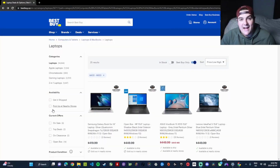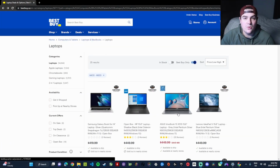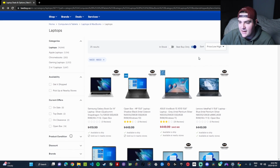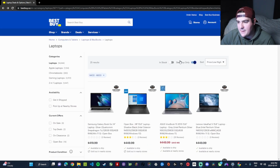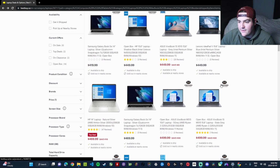So before we actually get into the laptop that I'm recommending, we're going to go ahead and go to Best Buy because that's probably one of the bigger laptop retailers that you're going to find in Canada. And we're going to go ahead and look at some options here in the $500 range. So I've pulled up some filters here. I'm going $400 to $600, Best Buy only sellers, just so we can see what's available at the store right now.